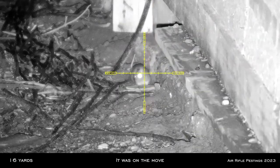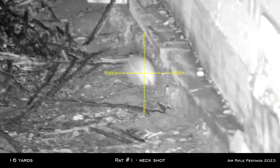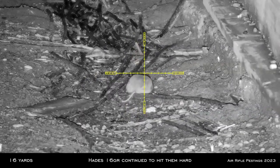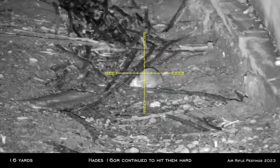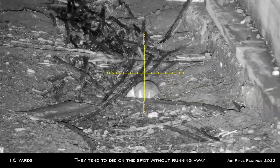So this guy was on the move. As you can see, he would just keep coming closer and closer. And finally he stopped and I squeezed off a shot to his neck. So the Hatsan 16 grain continued to hit them really hard. This guy was at 16 yards. What I find is when they get hit by the pellets, they tend to just die on the spot without running away.